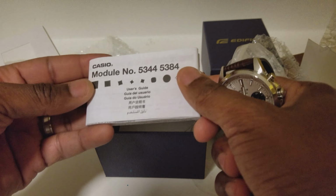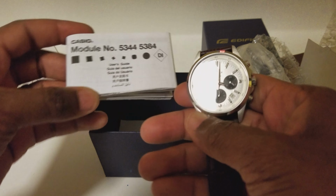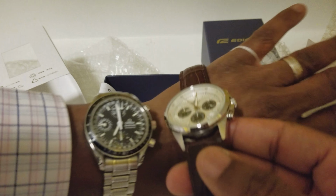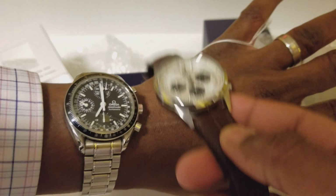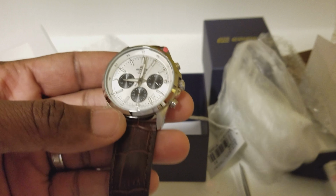Casio always supplies very good module number booklets for the watches. So this is the module number for this watch. It's very lightweight. That's the thing about quartz watches versus a mechanical watch. Now I have my Mega Speedy there, which is probably like, I think it's twice the weight of this watch, even though it's slightly bigger. But that's the size I was looking for.